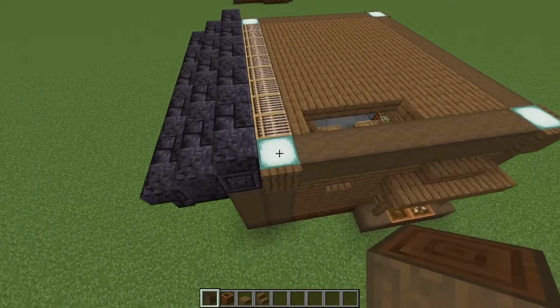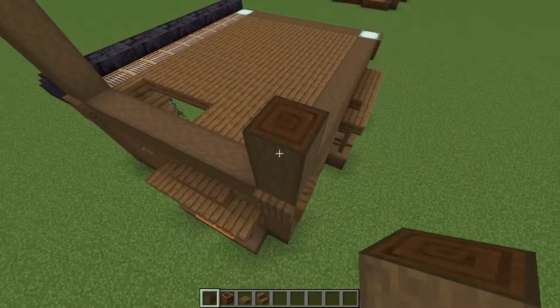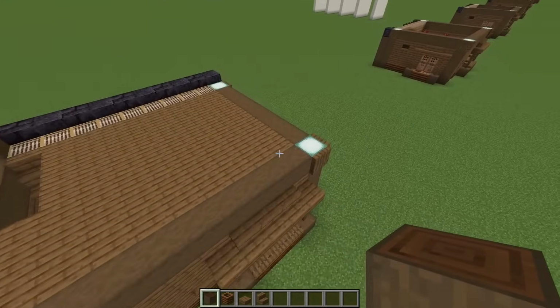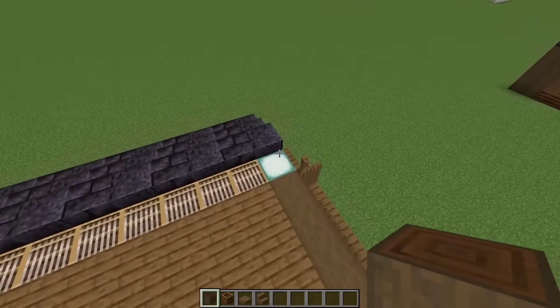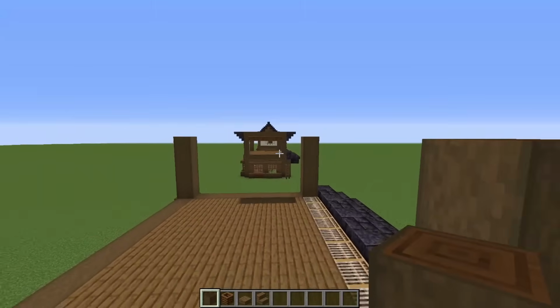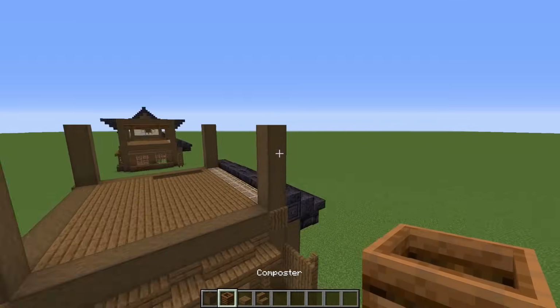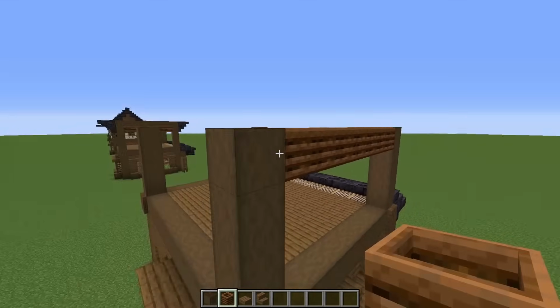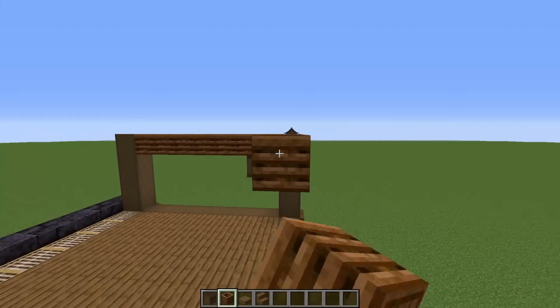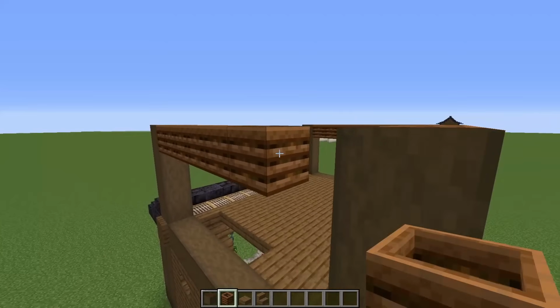Okay, now I want you to come along to each of these sea lanterns, and just on top, using stripped dark oak, we're going to place 4 stripped dark oak, so we've got 4 little pillars in each corner that are 4 blocks tall. And then this is super easy, just against the top of each of these, we're going to run composters all the way around, so we make a nice rectangle.